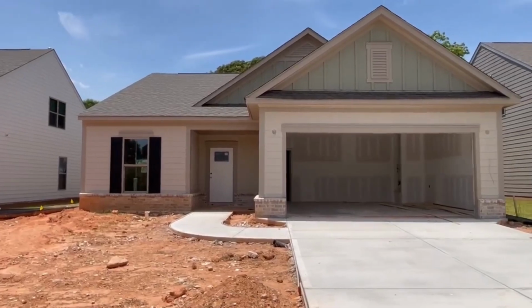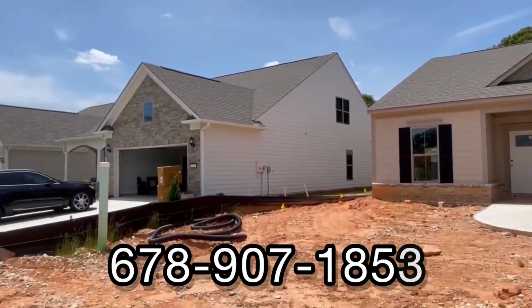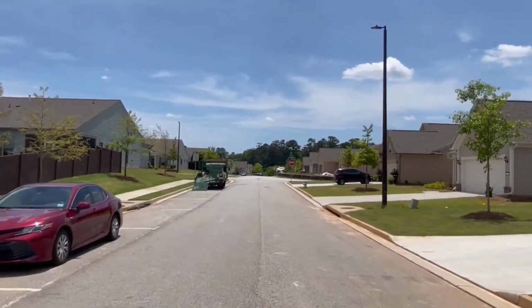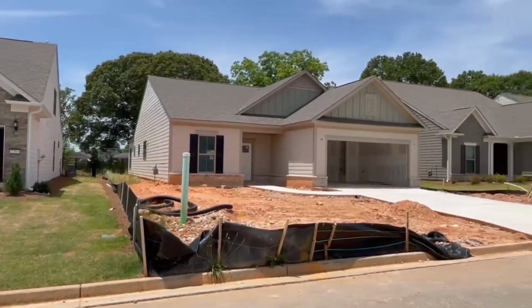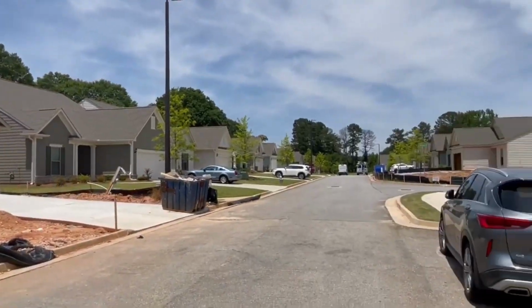So you can give me a call at 678-907-1853. Happy to tell you more about this home. And then right past the stop sign there, there's one home that's not quite as far along as the one we just previewed. Another view of the home. Come on, let's go for a ride. We'll check out the rest of the neighborhood.